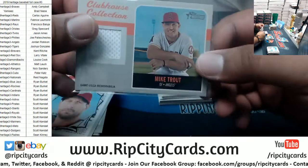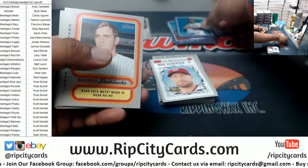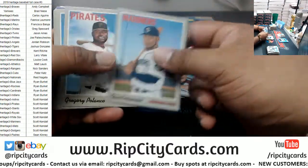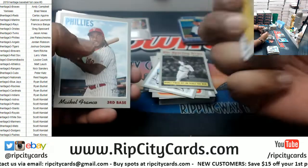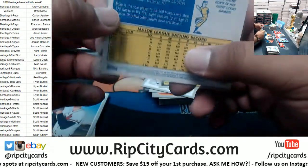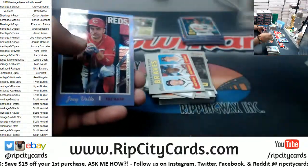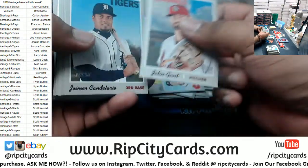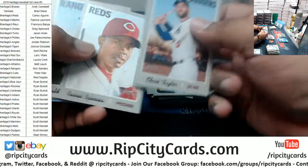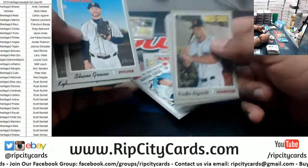Joshua down for one, my dude. Mike Trout, Angels patch right there. Hit a Nolan Ryan auto earlier in Heritage number 1, matter of fact. Action image right here for Mike Trout of the Angels. You can see it right there, right underneath the card number. I'm glad they made it easier to read, because a couple years ago, you literally had to look at the code. Now they kind of make it easier for us by putting it right underneath the card number, letting you know what kind of variation it is and so forth.